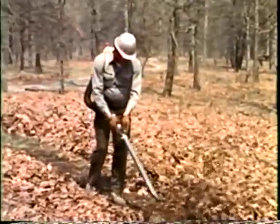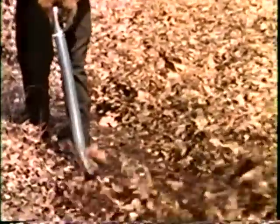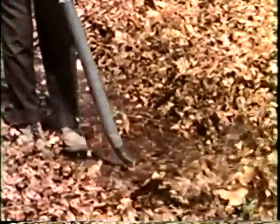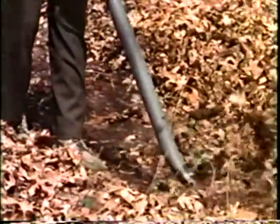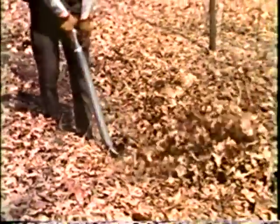Either the wheeled low blow or the backpack blower can be incorporated into a regular hand crew to supplement the rake men. Earplugs are recommended when using either type blower.